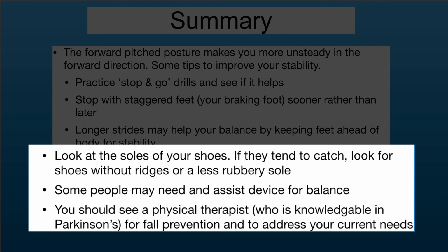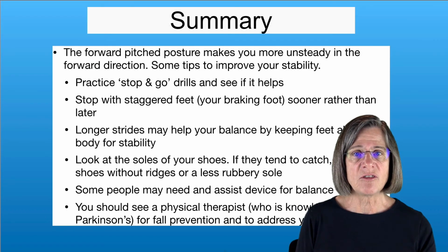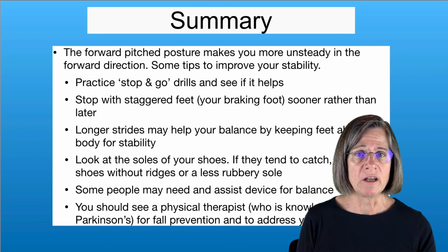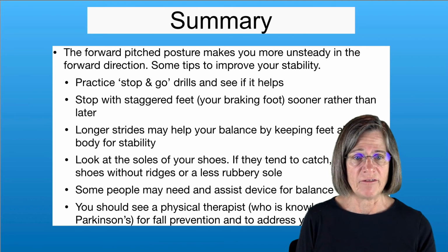Also, look at the soles of your shoes. If they tend to catch, look for shoes without ridges or a less rubbery sole. Again, just look in your closet for starters and see if there's any shoes that work better for you. And if not, look at the other options of either resoling the front part of the shoe or go out and get some shoes that will make you more safe.